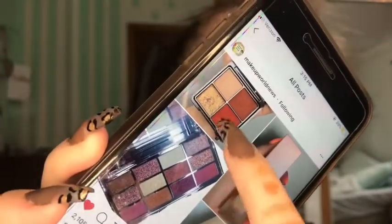And I don't really wear foundation. This shade right here is beautiful as well, but again, I'm not really a quad person. But I am really interested in this brand. I want to see how well it goes over and how the products work, because I am pretty intrigued.